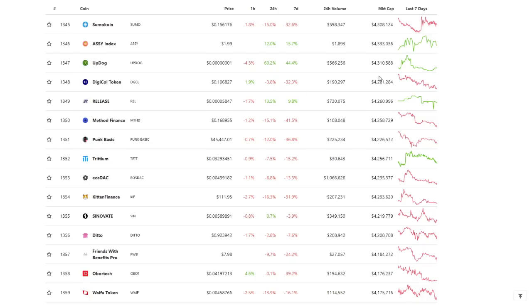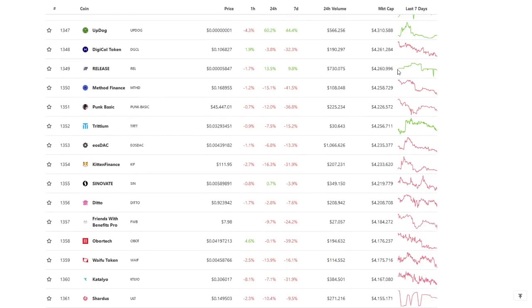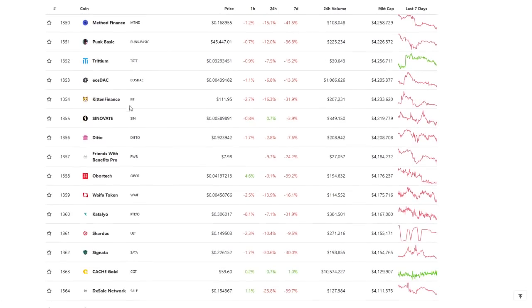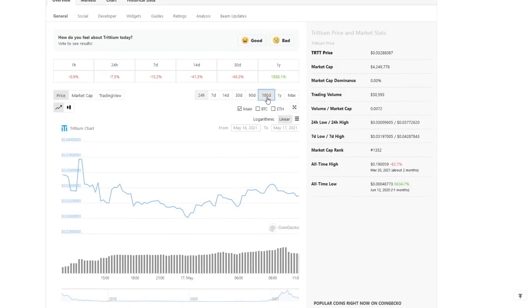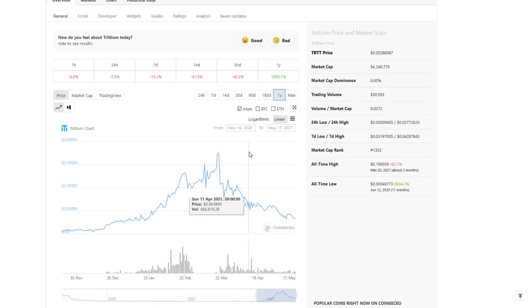Looking at the price charts on the right is definitely something I like to do. So TRTT, let's see what this one's all about, because this price chart actually had a decent, interesting kind of look to it. We saw a massive increase overall.